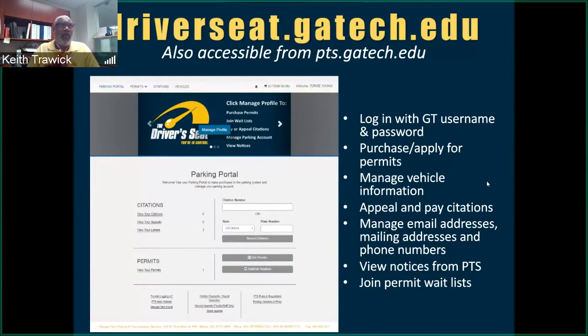The parking portal, again, is your access to parking. This is your personal parking account. You will log in with your GT username and password. It gives you the ability to purchase and apply for permits, manage your vehicle information, give us any type of updated information, as well as remove vehicles from your account. You can appeal and pay citations, manage your email addresses and contact numbers, and view some notices from PTS. You also have the ability to join the wait list from the driver's seat.